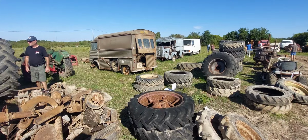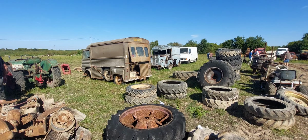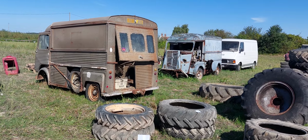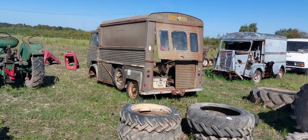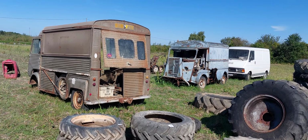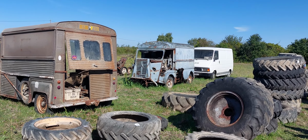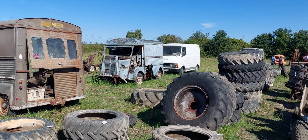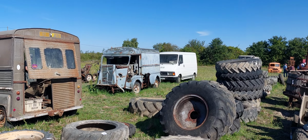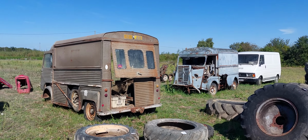A couple of Citroën H vans. I don't know whether they're going to fetch good money. A bit past it really, but who am I to say? Anything's possible, isn't it? As a dealer friend of mine says, if it can be made in the first place, it can be repaired.